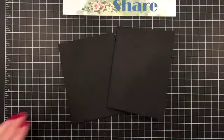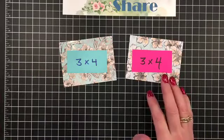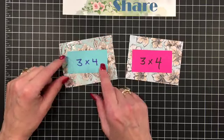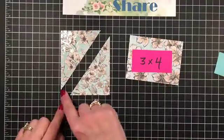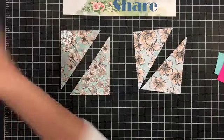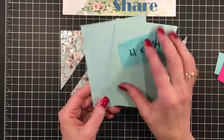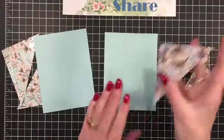All right, now let's go ahead and grab those panels. These are the Designer Series paper panels from the Parisian Blossom Specialty Designer Series paper. As I mentioned before in this video, you're going to cut them 3 by 4. Once you have them cut at 3 by 4, you want to take your cutter and cut them in half diagonally. And that is what you're going to glue onto your outside Pool Party panel. So your outside Pool Party panels are cut at 4 by 5 1/4. And we're just going to go ahead and glue these down.